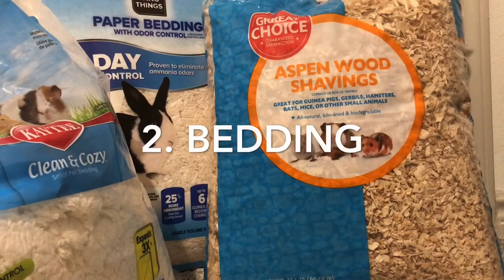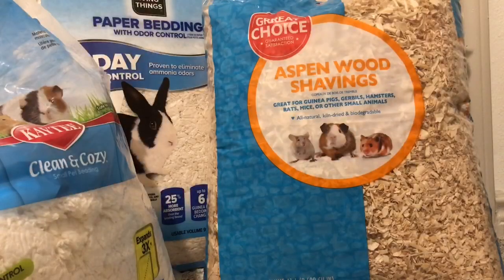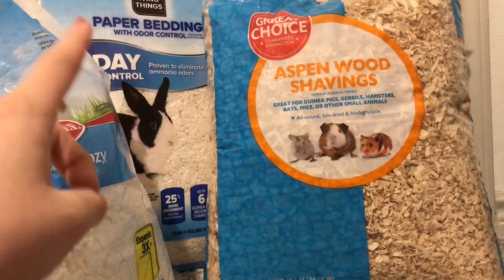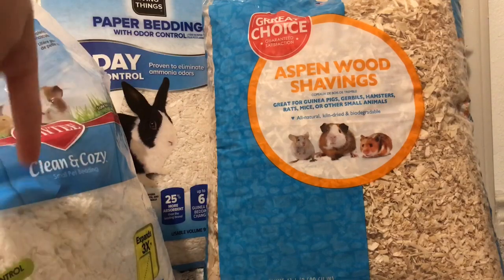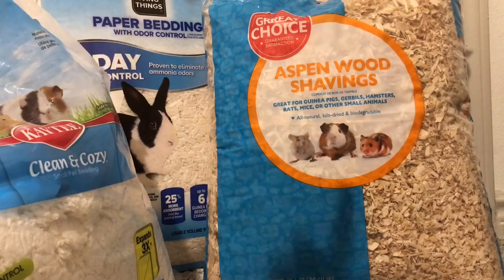The next thing that you want to be getting for your hamster is a really important thing. It is bedding. Bedding is really important because hamsters are natural burrowers. You have to give them at least 6 inches of bedding so that they can actually burrow. Any safe bedding is okay. Avoid any bedding from pine or cedar or softwood shavings or anything scented. Safe beddings include an unscented natural paper bedding like Carefresh, KT Clean and Cozy, and the All Living Things paper bedding, or Aspen wood shavings are suitable as well.